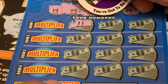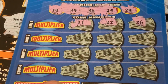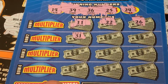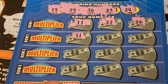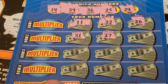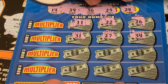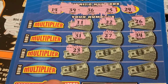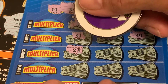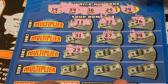Okay, 11 Gambler, 22 Luisito. 26, one off. 31, now Holly and Lucky Lynn. Nothing there. I got a 36 and a 39. 27, Magnolia Money. 34, got a 24 and a 14. 23, nope, one off. Oh, 23 is Miss Amanda, Mary M. Scratcher, Mermaid Scratcher, and Scratching Bolt on the go.